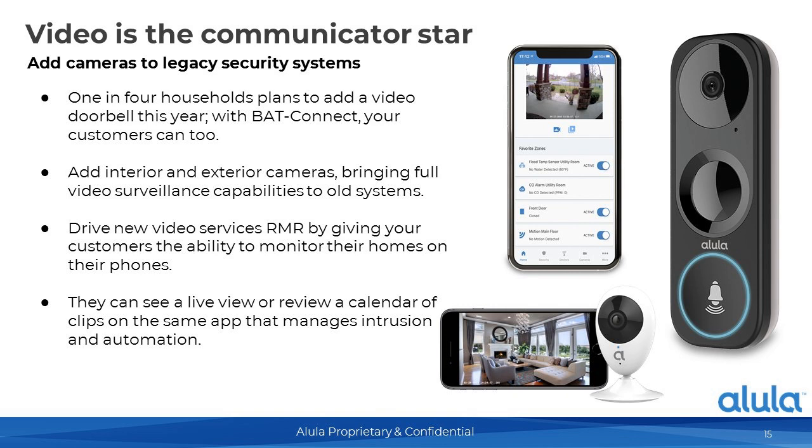So, very exciting product. Kind of a once-in-a-generation opportunity where we're seeing people all across the country replacing those old dumb doorbells with smart doorbells. It's happening this year, and now is your opportunity to take advantage of it and win new business.